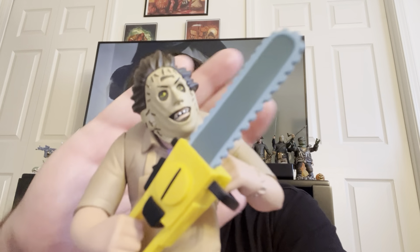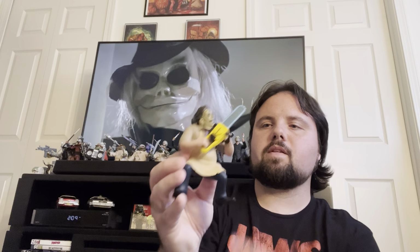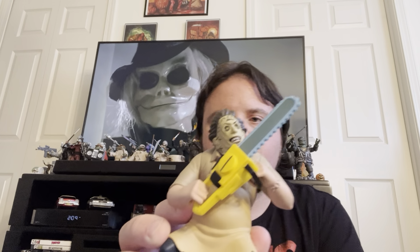It's cool, I don't know if you can tell, but he's got yellow eyes, which is kind of neat. He's got his little apron on and is about to go saw some people up, about to go make some hamburger meat, some people meat. There's Gunnar Hansen's Leatherface from the original TCM 1974. Really nice. I like this one a lot. Very, very cool.